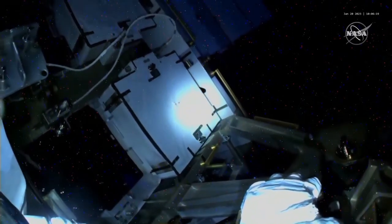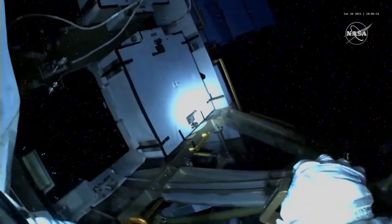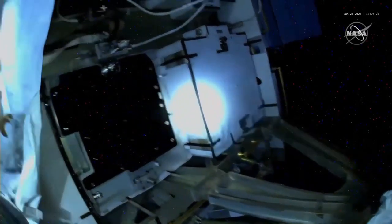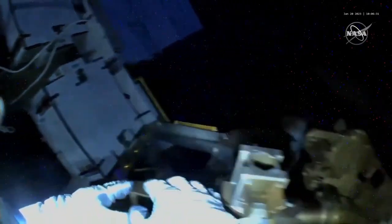You'll be going to torque. We're expecting a little over 6 turns to 9 turns, so that'll be about 4 or 5 to 7 turns additional to the 2 that you got by hand, and checking as well for black line flush.